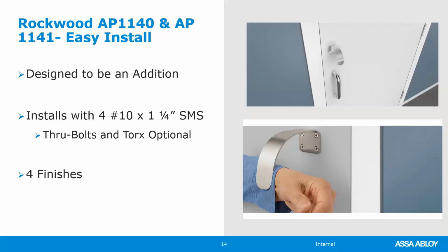So ASSA ABLOY invented the 10BE finish, which is the enhanced finish. It's like a powder coated finish. And no matter what you order from Assa Abloy, whether it's a lock, a door closer, an electric strike, a kick plate, or hinges, or an exit device, as long as you state 10BE or 613E, that brown will be the same color across the board.